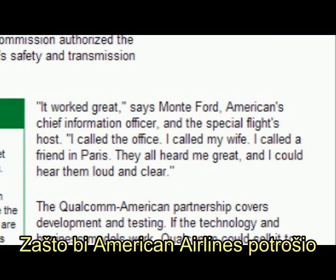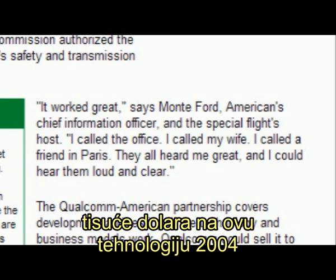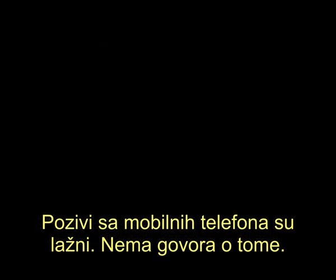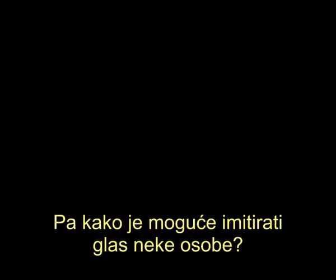Why would American Airlines spend thousands of dollars on this technology in 2004 when cell phones worked so well on September 11, 2001? The cell phone calls were fake, no question about it. So how is it possible to fake a person's voice?